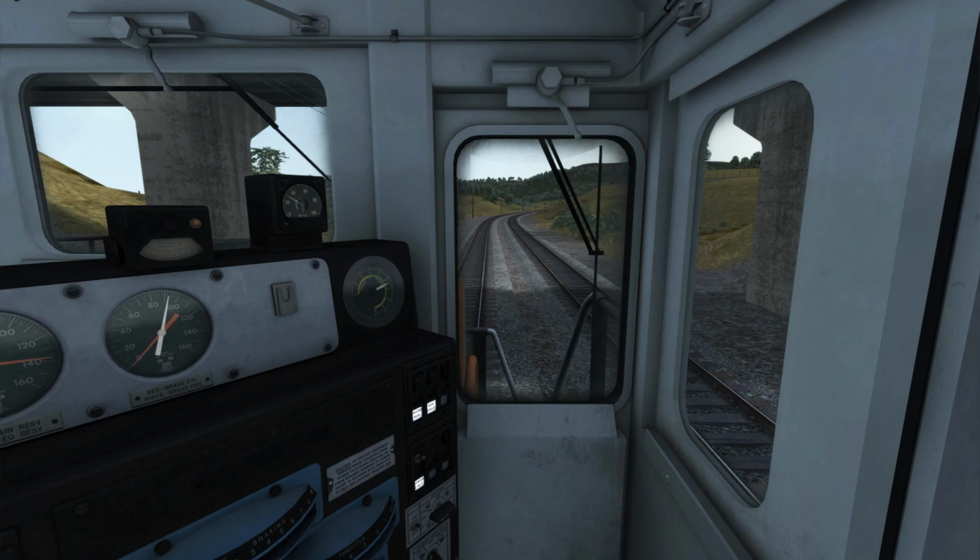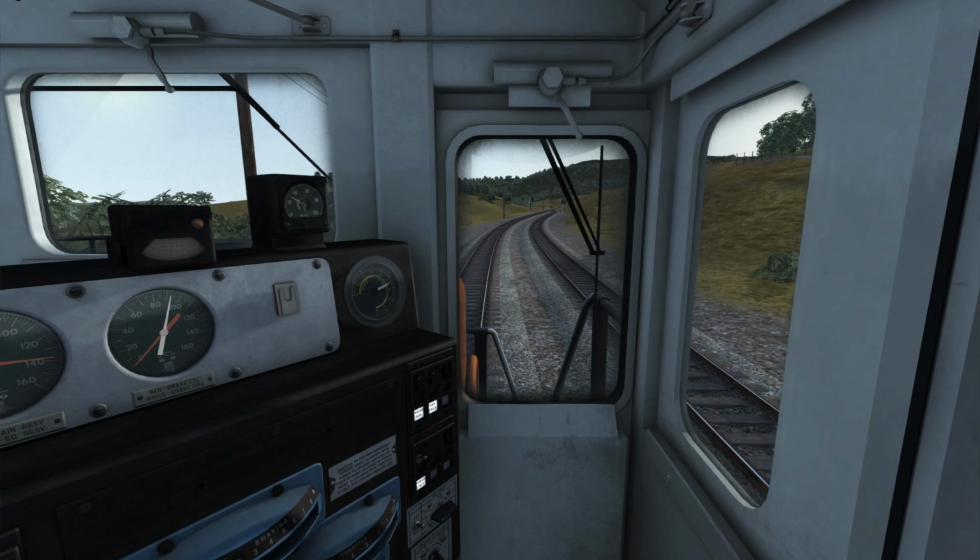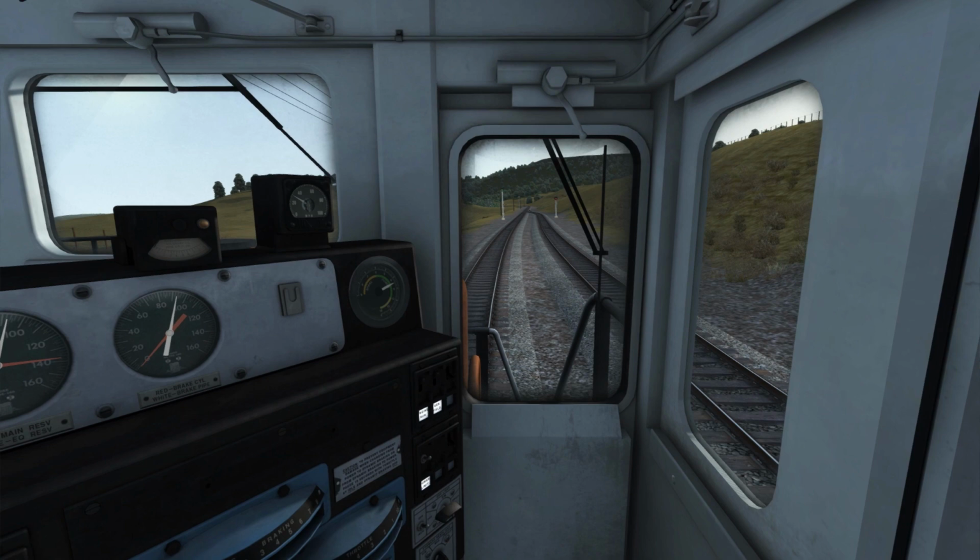We should be coming up on the end of the loop soon. At the end of the loop, in fact, it looks like I can see the end of the loop there. So at this point, just here, we've then got 6 miles to go to James.